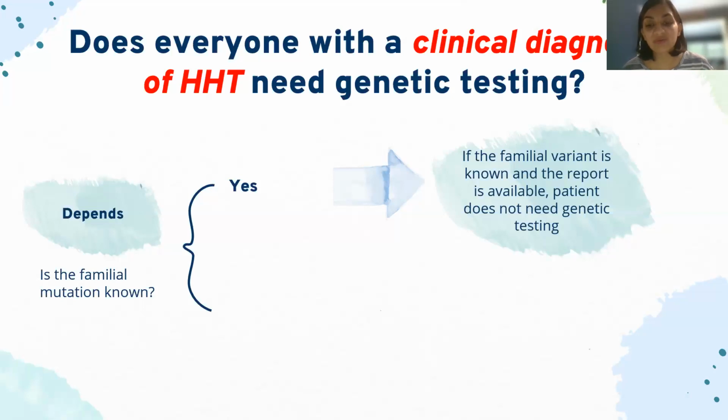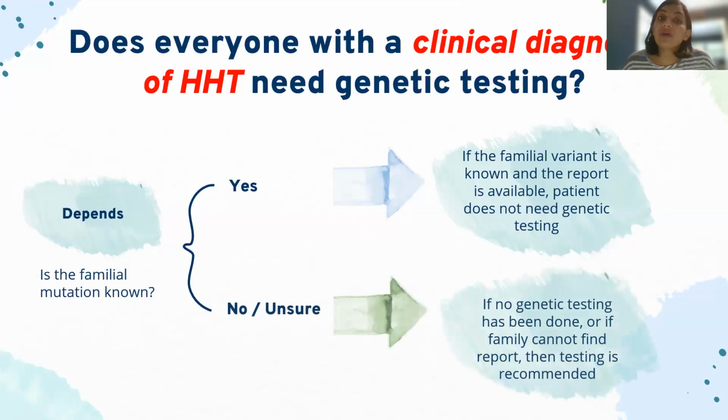I don't need to test you. But if you don't have symptoms, then I totally would want to test you. If we're not sure if you have HHT, then yes, we want to do the testing. And if genetic testing has not been done, or if you're unsure, like, way long time ago my family was in a research study, we might have had it. So if there's any kind of uncertainty, then yes, let's do testing.